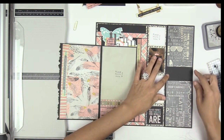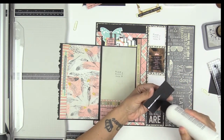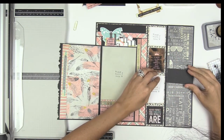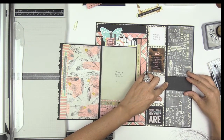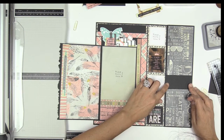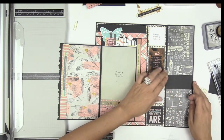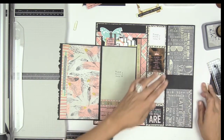Okay, and we want to put it right in the middle. So you're going to glue only in the middle. Only in the middle. And it doesn't have to be right in the middle. We can do something like this, a little off-center. Ooh, it's kind of lining up with that right there. I don't want that. I didn't want it to line up with that, but I'm going to ruin it if I move it around. So I got to leave it alone.